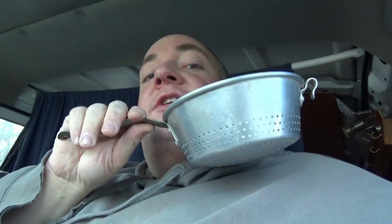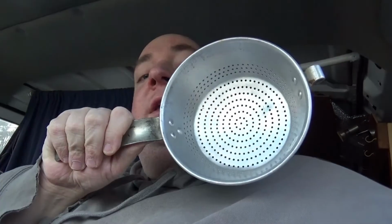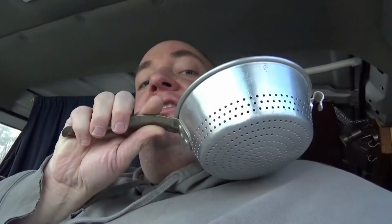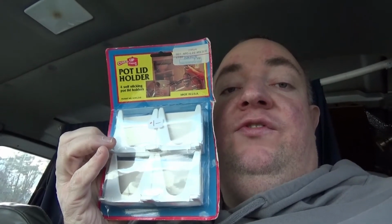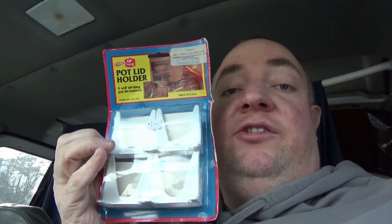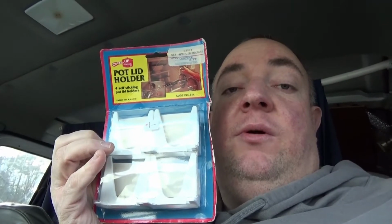I found another one of those Jiffy brand yarns, 50 cents. Found this vintage Wherever strainer pan. It was 50 cents, so it was a quarter for this. Found this package of vintage pot lid holders. It was 50 cents. Not sure what it'll do actually, but it's made in the USA, so hopefully somebody will buy it. Found a 2014 Dunkin' Donuts coffee mug. This was 50 cents. This one sells for between $8 and $10 plus shipping.